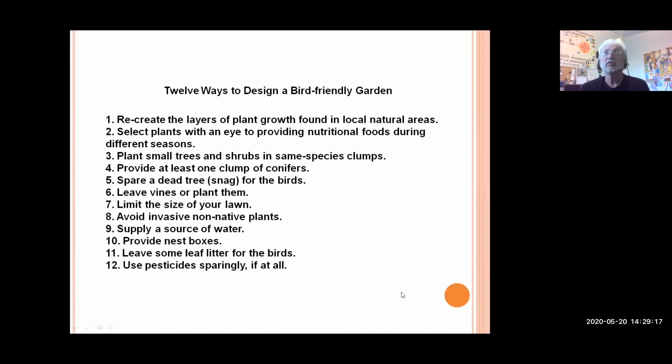So, 12 ways to design a bird-friendly garden. And we'll just run through these. Some of them we've talked about. This is more like a refresher here. Recreate the layers of plant growth found in local natural areas. Select plants with an eye to providing nutritional food during different seasons. We're in an area obviously with the 4 seasons and we have birds around us all 4. So if you can balance some of your gardening out to provide something all year round, that's even better.